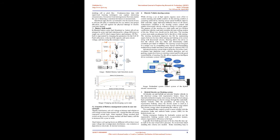if required. 10-11. An advanced steering system helps to keep the car in lane track, avoid lane departure, collision detection, and car parking, requires less force for steering control, and provides good controllability of steering. For this, the driver requires an intelligent driver assistance system, ADAS.